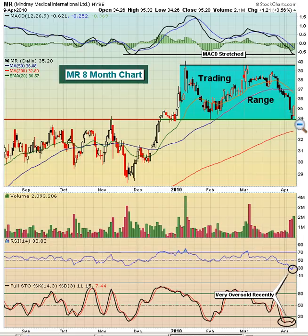It looks to me like after this beautiful move to the upside from the November lows through the early January highs, we are now in a consolidation, a pretty wide consolidation range. So for now, I would expect MR to trade within this trading range, although ultimately I would expect the breakout to be to the upside.